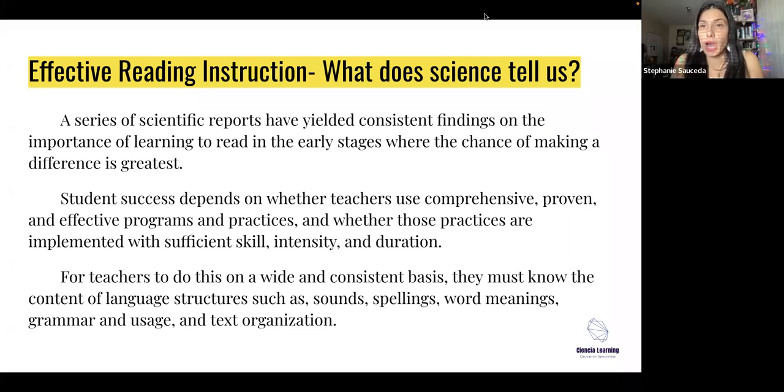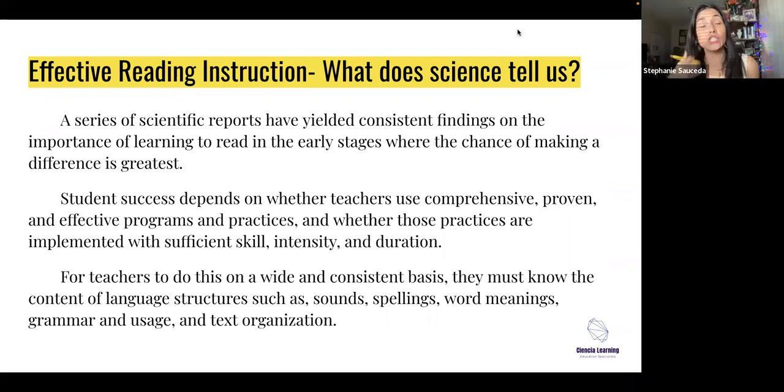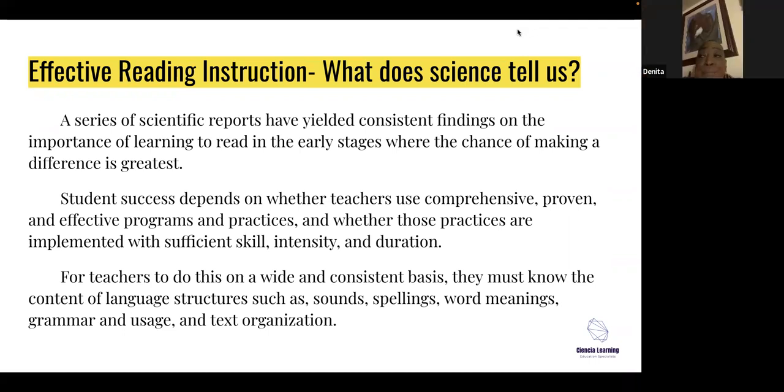Absolutely. Yes. So I'm going to resend you this material, but I have this PowerPoint, sort of like an overview, the top points of the Science of Teaching Reading. And like I said, over decades, consistent scientific research yielded consistent findings on the importance of learning to read in the early stages. Getting a strong foundation in those reading skills was the make or break deciding factor on whether a student is going to be an effective reader later on, which is why they created the Science of Teaching Reading. It's new. It's only been tested for like 2 years.